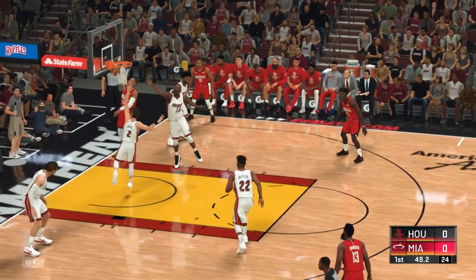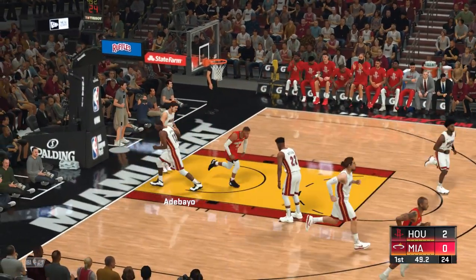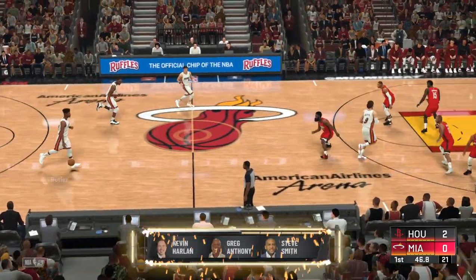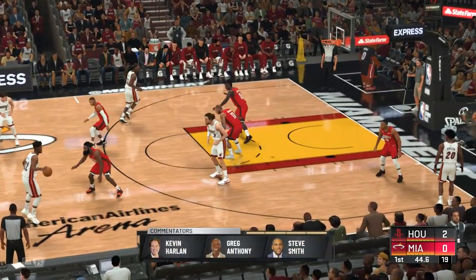And Westbrook, here we go. Oh, and the jam by Westbrook. And you know Westbrook has an outstanding vertical. And once he gets to the launching pad, rim, beware.